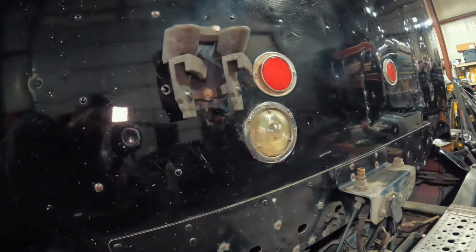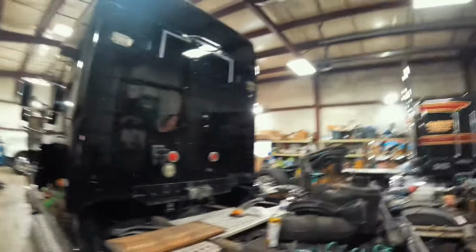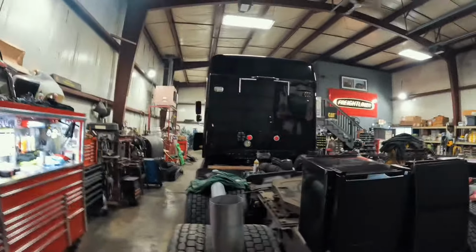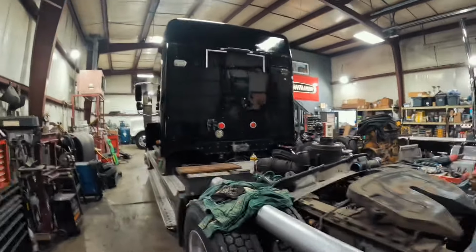I believe my next step is I'll be adding another one on that side, and we'll be converting them to bunk lights. Add some LED backup and spotlights. That should help the drivers.